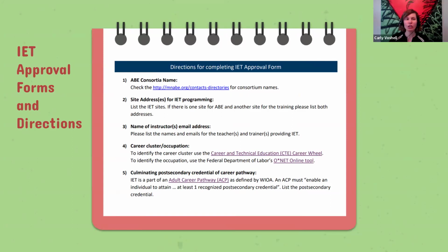Then when you get to the IET approval form, you're really going to want to access those directions and use all of the links, take your time, and go step by step. For me, it almost looks like a tax document, where you're not just putting in things, you're using the directions page to guide what you're doing.